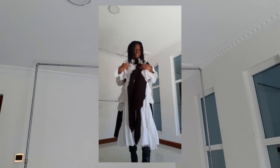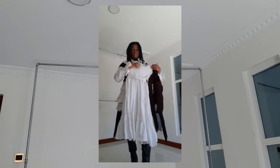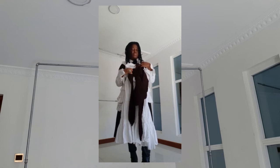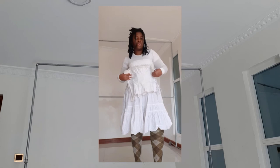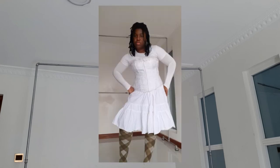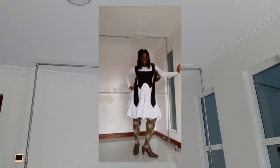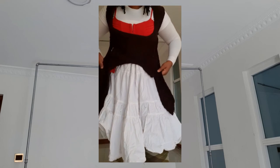And I got a suggestion to layer a corset on top of this before I put this piece on top of it. So we're gonna try it out. So I have this white corset. So I have this red one.